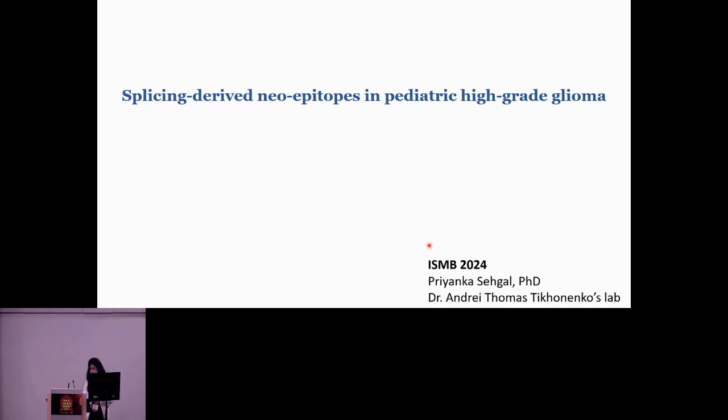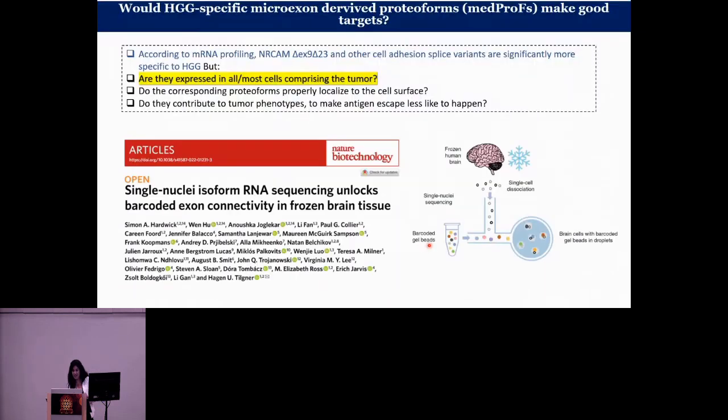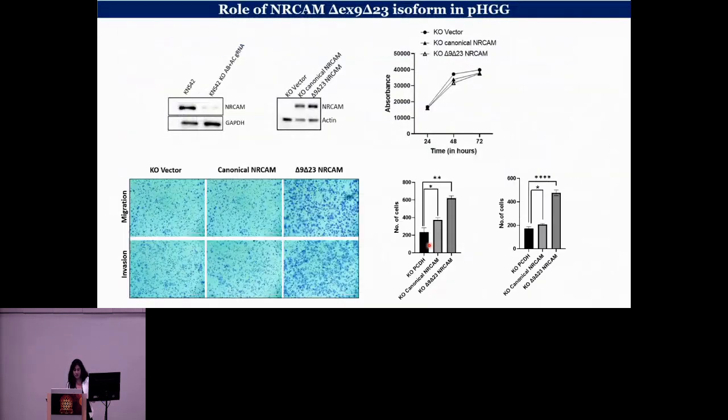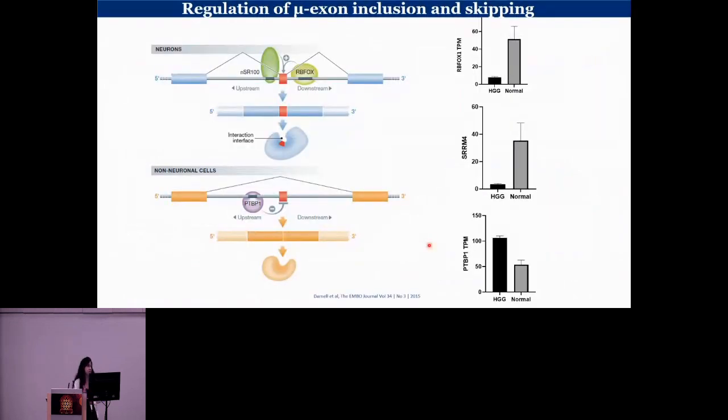I am so happy you asked this question. I have a slide for you, and I'll quickly flash it. Microexons are known. There are some traditional splice factors known to exist in neurons and astrocytes which can cause splicing changes. When we look at the expression of these splicing factors, I do see that they are differentially expressed. For example, HGG shows lower expression of RBFOX1 and RBM4.